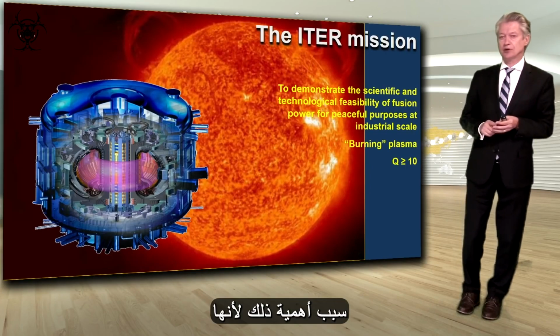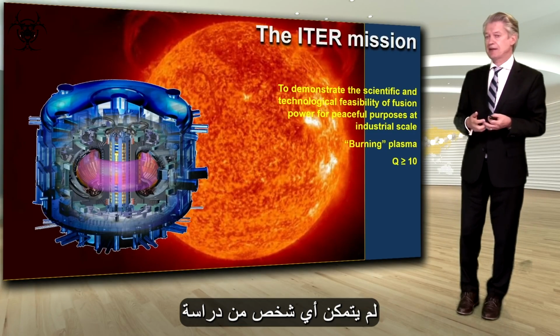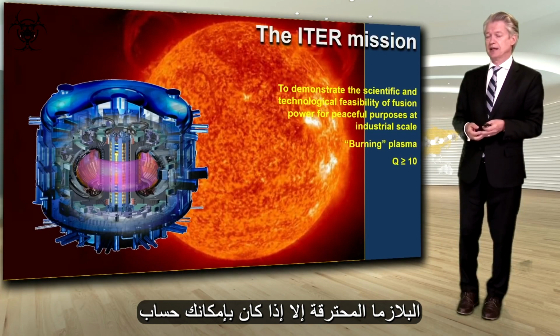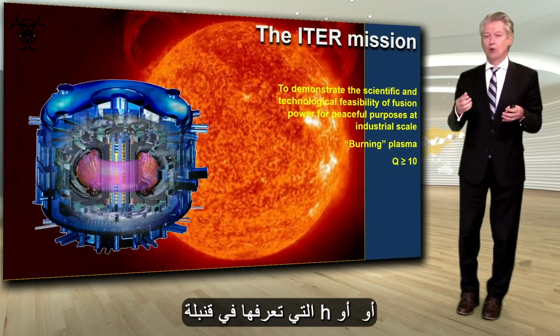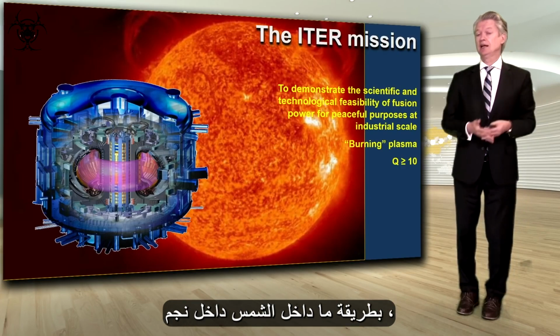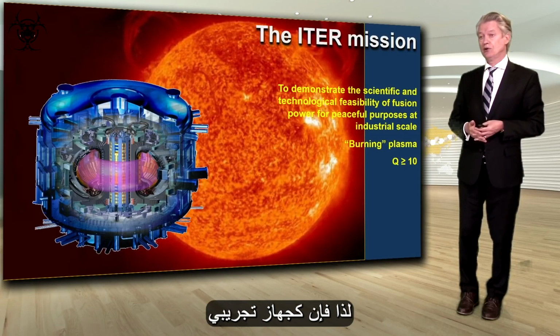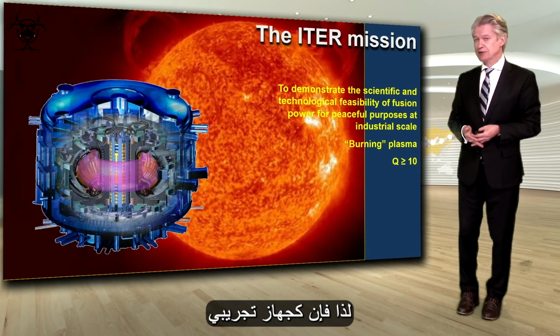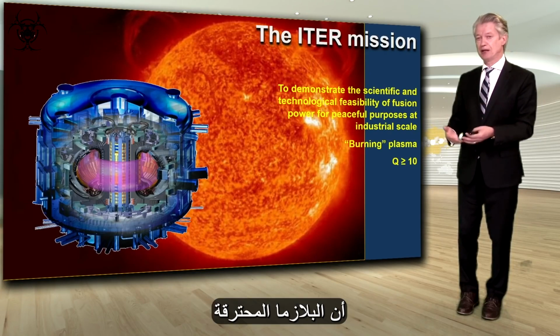Why is that important? Because it is a different plasma physics phenomena. Nobody has ever been able to study a burning plasma unless you can count the microseconds in an H-bomb or being able to study remotely somehow inside a sun, inside a star. So Iter, as an experimental device, is intended to allow scientists to study that burning plasma.